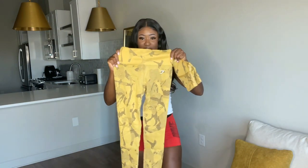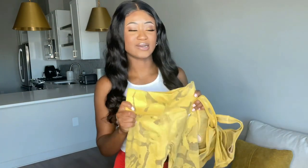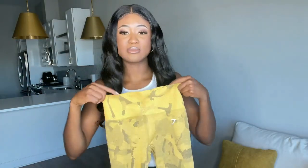This is what the yellow camo looks like. And then also this is the sports bra. And if you guys were wondering, Gymshark sells the items separately, so the leggings and sports bra are two separate prices. Every single item in this haul is in an extra small. If you wanna know more about it, just check the description box below, and I'll have the link to every single item in this haul.